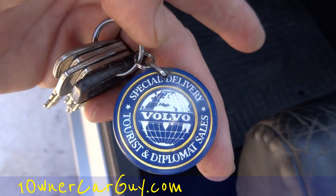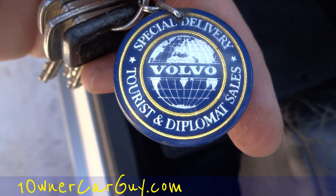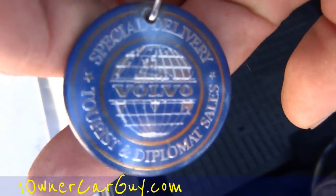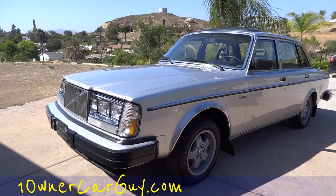Along with the special delivery book for the tourist and diplomat sales. I'm going to give you this here button that came on his keys for that also. Very cool car. Very, very cool car. 264GLE.